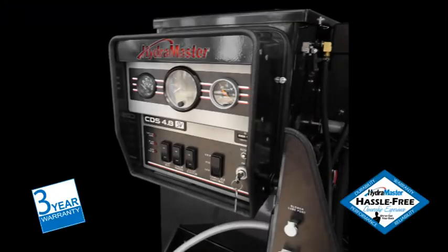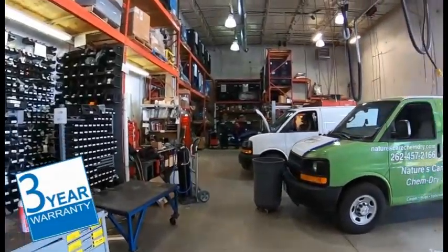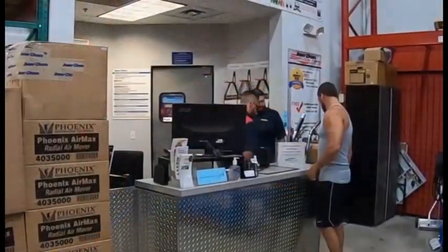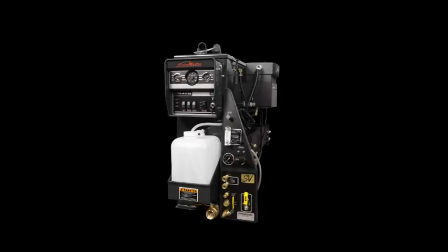This isn't some kind of limited warranty. It's a comprehensive bumper-to-bumper warranty across the entire machine. The local distributor is available to you for complete warranty and service support. Faster, better, and easier warranty support over the 3-year bumper-to-bumper warranty puts you at comfort.